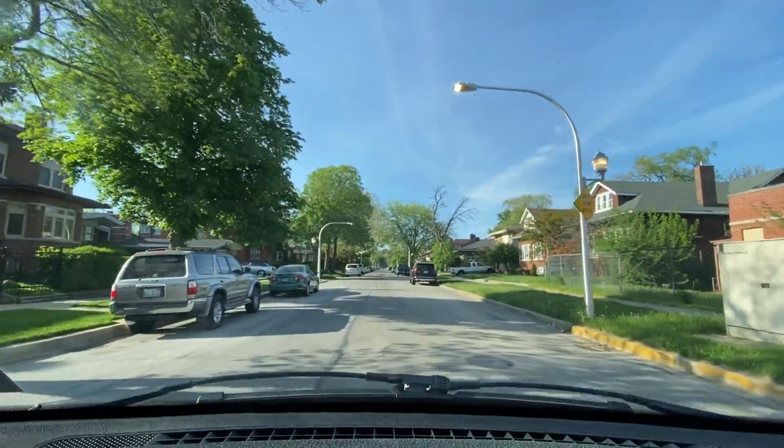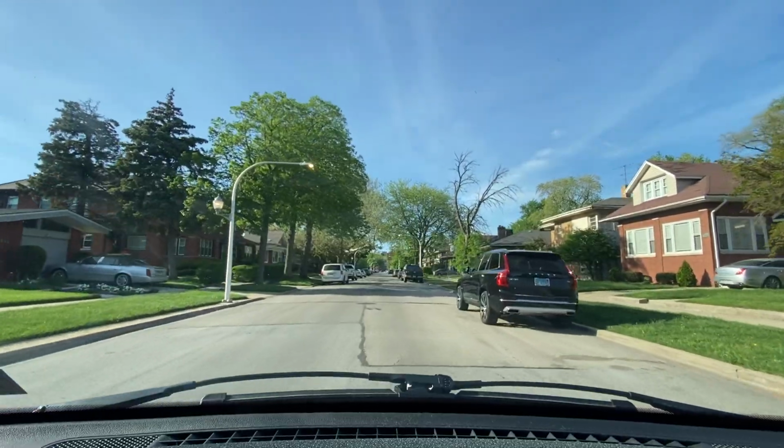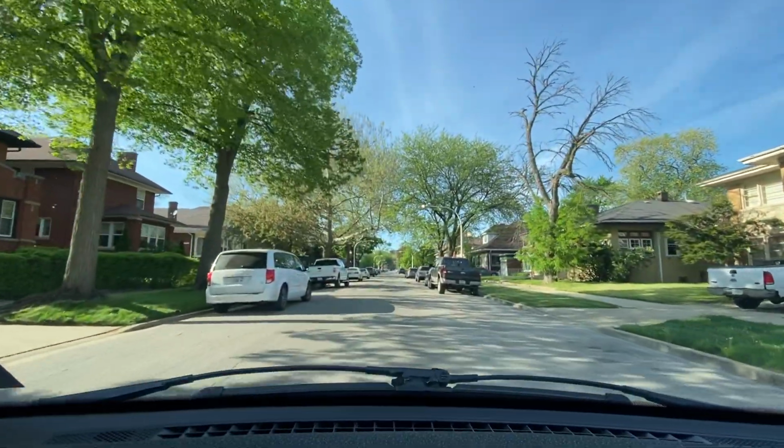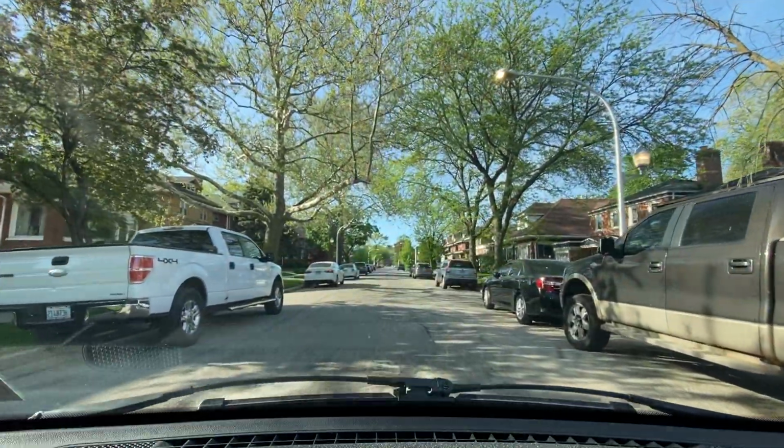So, as of the year 2020, it was 53,971 people. So almost 54,000. So a few more thousand moved to the area. The density, based on square mile, is 18,000 people per square mile.